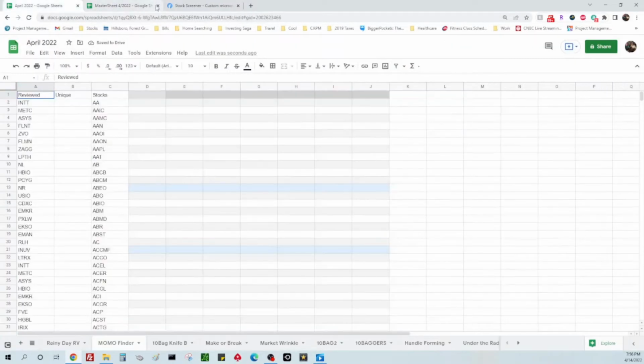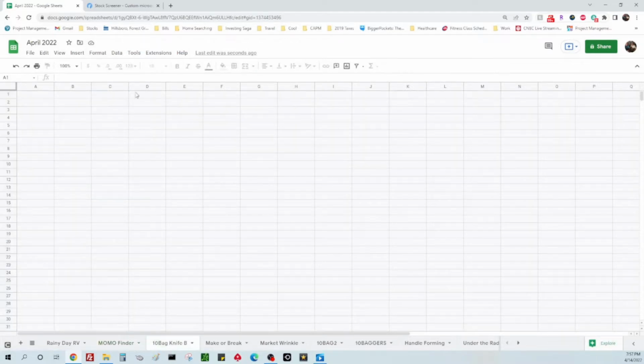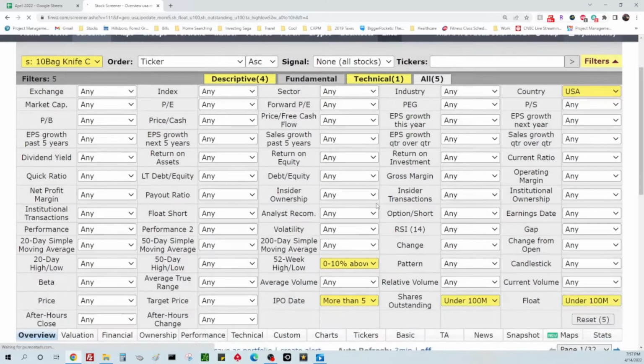I'm guessing I'm gonna exit out of my master. I just want to show you guys. I'm guessing I have these two, but let's take a peek. I do. When they fill up with color, that means they're already here. This scan has 3,400. Ooh, 10 bag knife B, wonderful. So this is potential 10 baggers that are falling knives. Go figure.